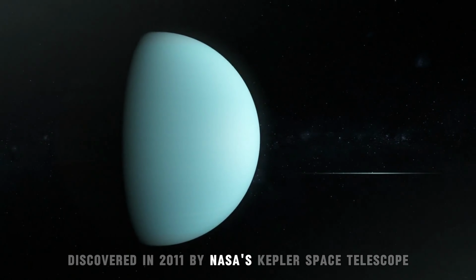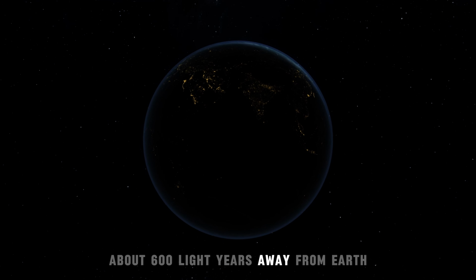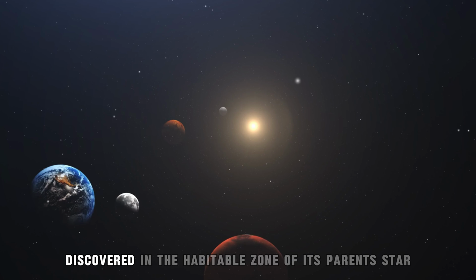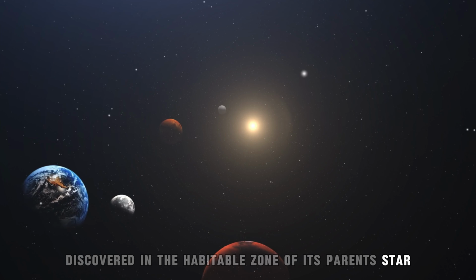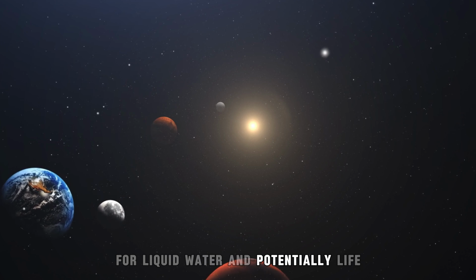Kepler 22b, discovered in 2011 by NASA's Kepler Space Telescope, is located in the constellation of Cygnus, about 600 light-years away from Earth. It's one of the first Earth-like exoplanets, discovered in the habitable zone of its parent star, a region where conditions might just be right for liquid water, and potentially life.